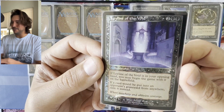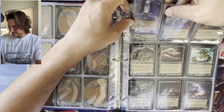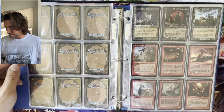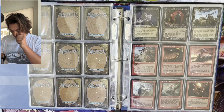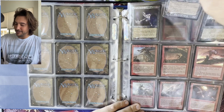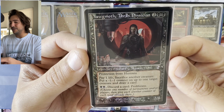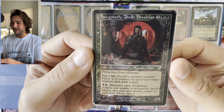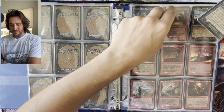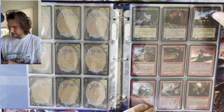Here we have Leyline of the Void. The set was small, and to me was very reminiscent of that Time Spiral, Time Shifted era, and I love that they made a remastered product, which to me gave off very similar vibes, and that's perhaps one of the reasons why the set was so successful. Yawgmoth is currently at $180, so also quite expensive.